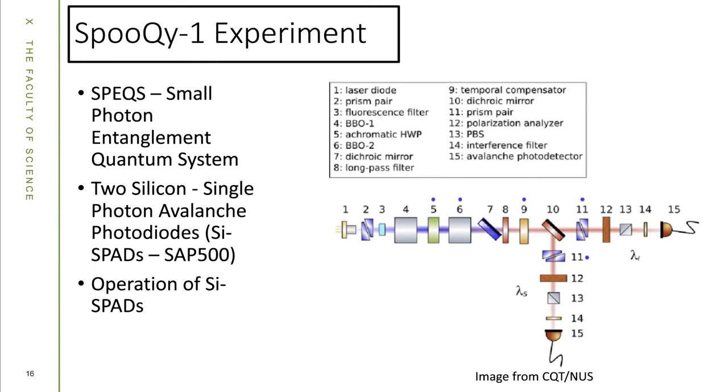So these silicon-based avalanche photodiodes use a positive-negative junction-based semiconductor with a reverse bias voltage that exceeds the breakdown voltage. Meaning, when an incoming photon is incident on the active region of the sensor, it generates a charge carrier through a process called the photoelectric effect, and thus we detect a single photon that has been incident. So this is how we detect it.